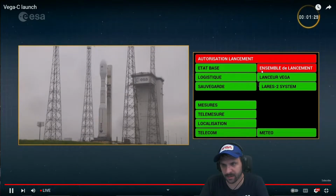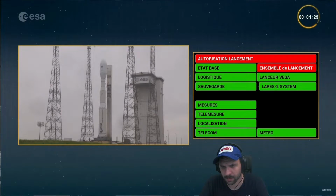So we have a red on the auto sequencer. Red light on the screen. Can you explain that red? Yeah, get the paperwork out. What happens is that we have a red from the launch site, the ensemble de lancement, and this automatically stopped the sequence. And if you can see, the chronology is stopped indeed. And now we have to wait for more updates from the flight deck.